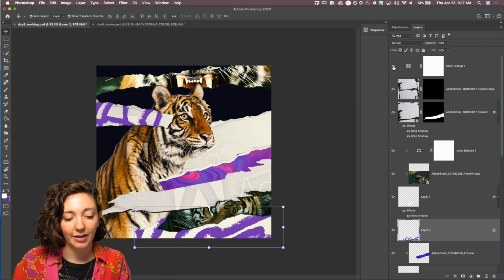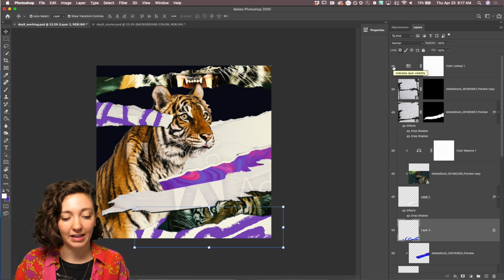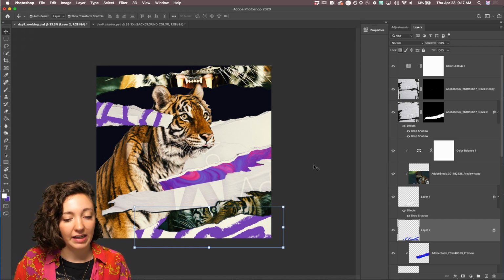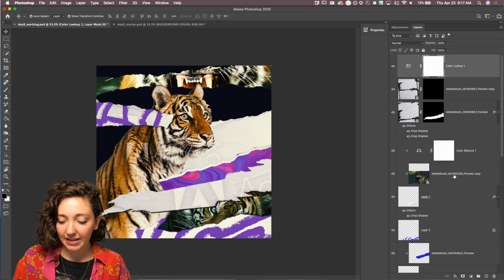So when I turn that back on, the colors are unified. It looks like it was created together. All of the oranges feel similar. The greens in the shadows are there. So I'll show you how to do this.